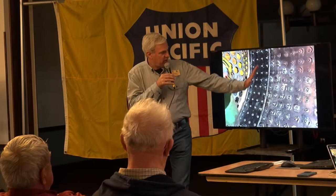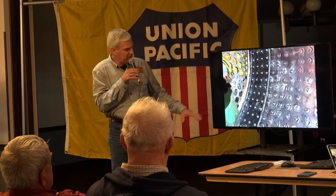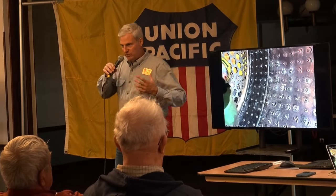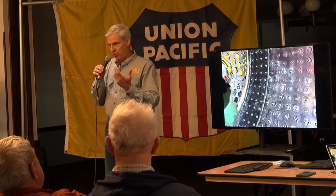So here we are inside the firebox of the work that we did. This is the 2014. This is where the heat is generated. This is where the fuel is burned. These locomotives originally were designed to burn coal.